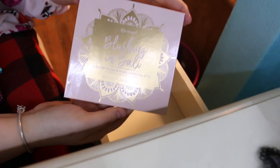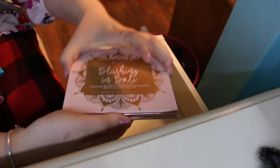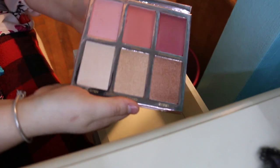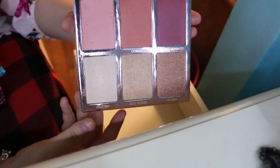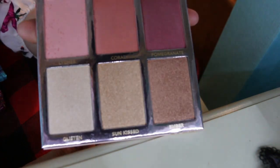And last but not least, for the blush drawer is the BH Cosmetics Blushing in Bali 6 Color Blush and Highlight Palette. It also comes with a full mirror, and these are the shades in it. It is beautiful. Oh my goodness, I love it.